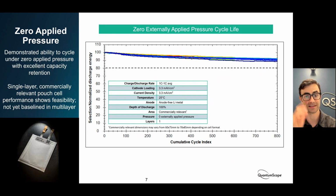We've also since then released some data showing that cells can cycle with 0 externally applied pressure. So these are single-layer cells where the cycling conditions are as shown on the previous slide, except for that we apply no pressure to the cell.